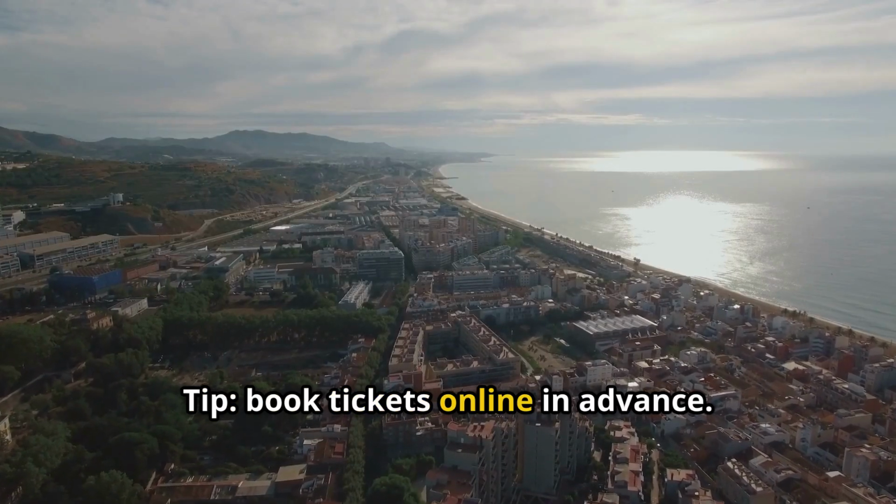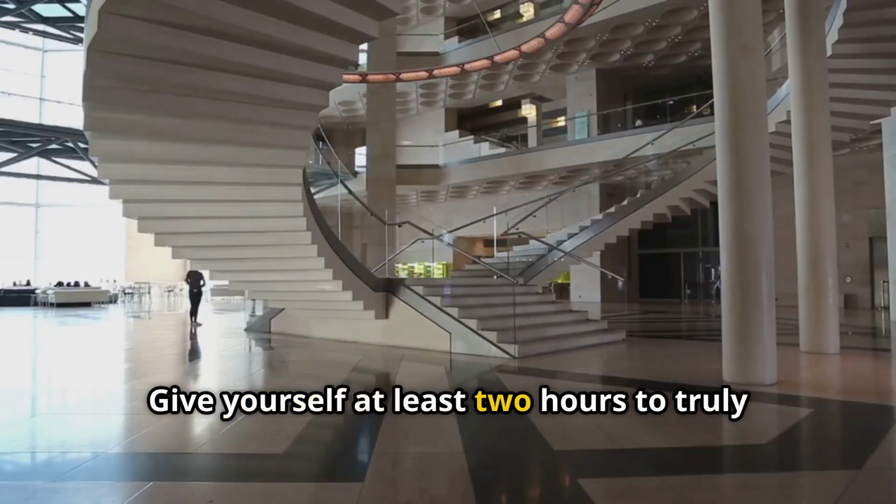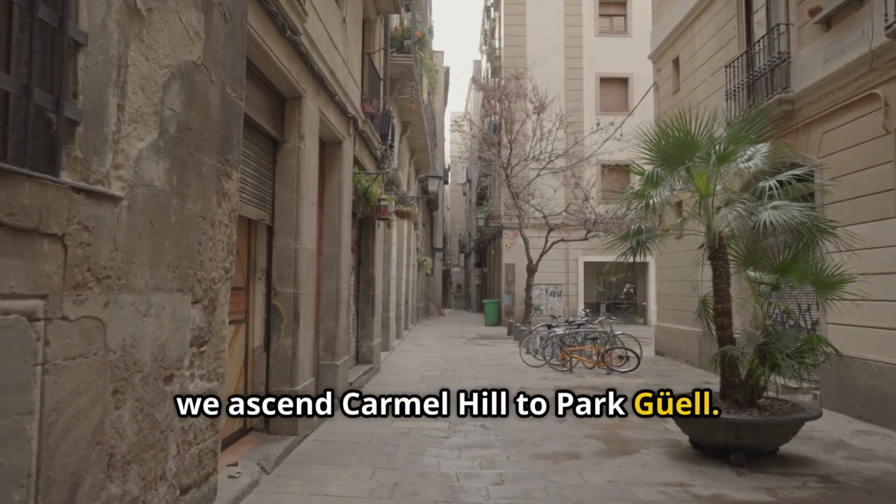Tip: book tickets online in advance. Arrive at opening for a calmer visit. Give yourself at least 2 hours to truly absorb it. Next, we ascend Carmel Hill to Park Güell.